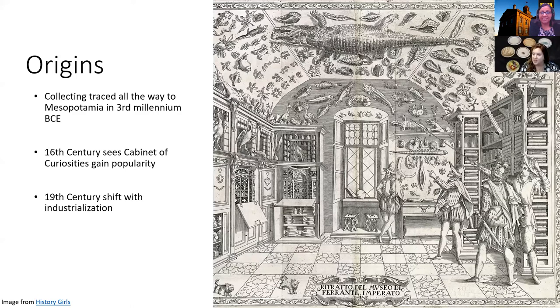And cabinets of curiosities really quickly became this way to show the socioeconomic status of its curator. The bigger the cabinet, the wealthier the collector. I mean, if you can afford a whole alligator for your ceiling, I think you're doing all right.